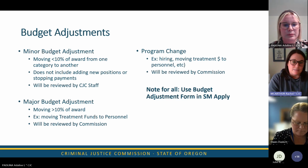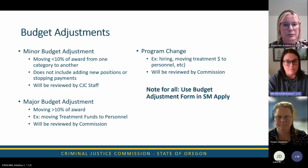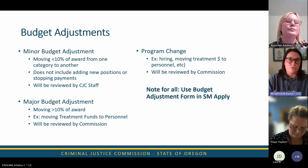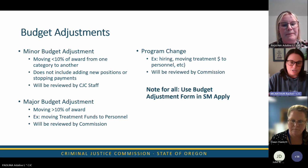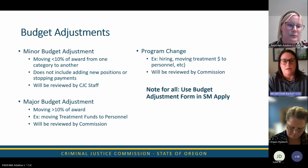And then the last one is a program change. So this one is going to be a little bit different. We've not really used this kind of language in the past, but this one is if you are hiring a new position, or if you're moving treatment money to personnel to hire a new position. Those are things that, because we were so specific in providing you with a budget of what was approved, right? So the entire process is based on feedback from the grant review committee. We provided you all with an approved budget. It's what's on the expense sheet, right? So if there is a change in personnel or something that would be considered a program change, we will also flag that to be reviewed by the commission.